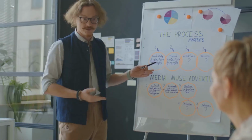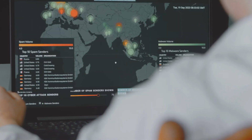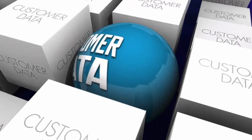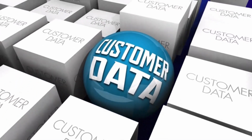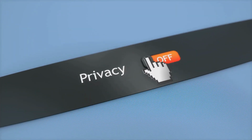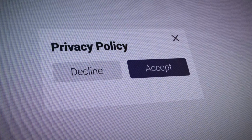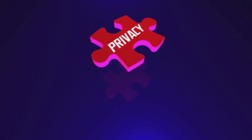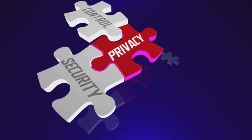So, what's the best way forward? Start with robust data mapping. Know exactly where your data goes at every step. Vet your vendors and sub-processors thoroughly. Communicate transparently with users about how their data is handled and give them control where possible. Build privacy into your products from day one using privacy engineering principles.